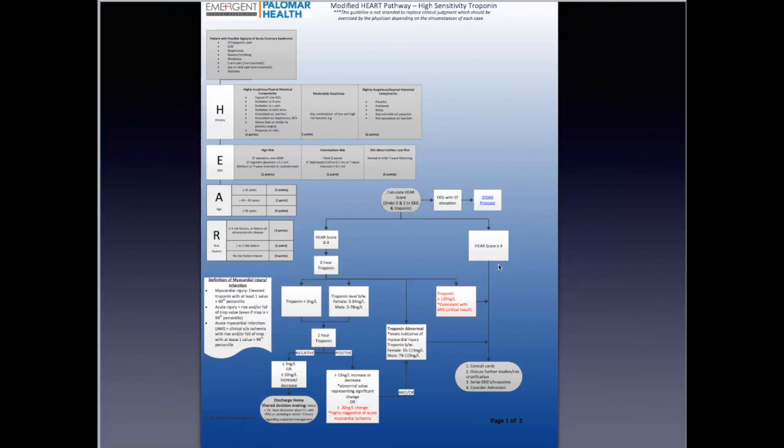Yeah, that's a great reminder that if you've got a HEART score of 4 or greater and a troponin of 120, it's frowned upon to put them through a cardiac stress test in those situations. You're supposed to go to the cath lab with that type of patient and not put them through a cardiac stress test.